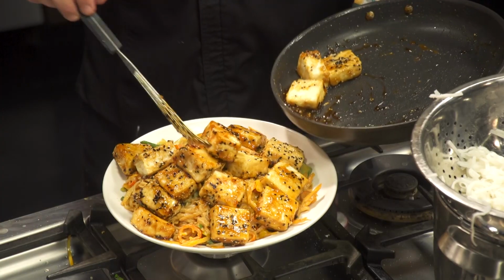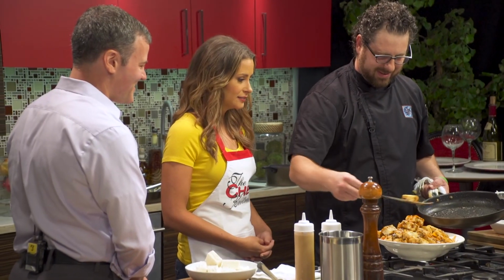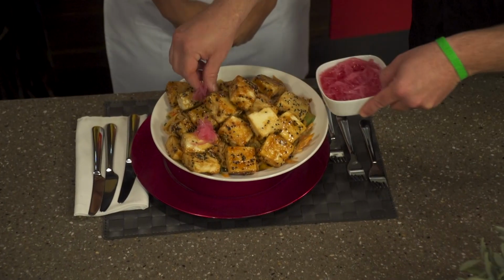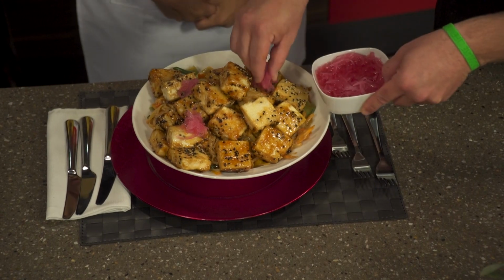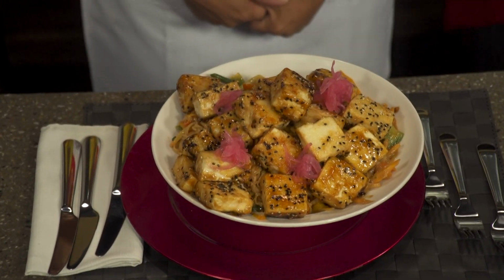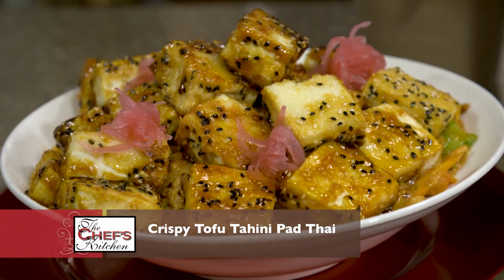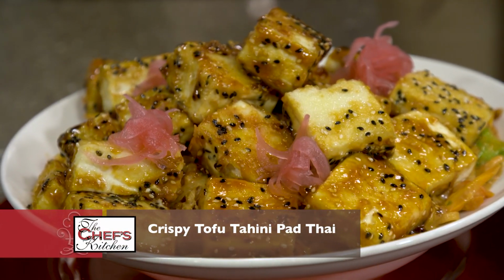Wow, you're going to fit all that tofu on there, are you? I sure am. Look at that, he did it. And as we already did, we have our pickled red onions. And that can just be placed sporadically on the thing. It's little bites of goodness, I call it. Very nice. Yeah, that's really going to brighten everything up.